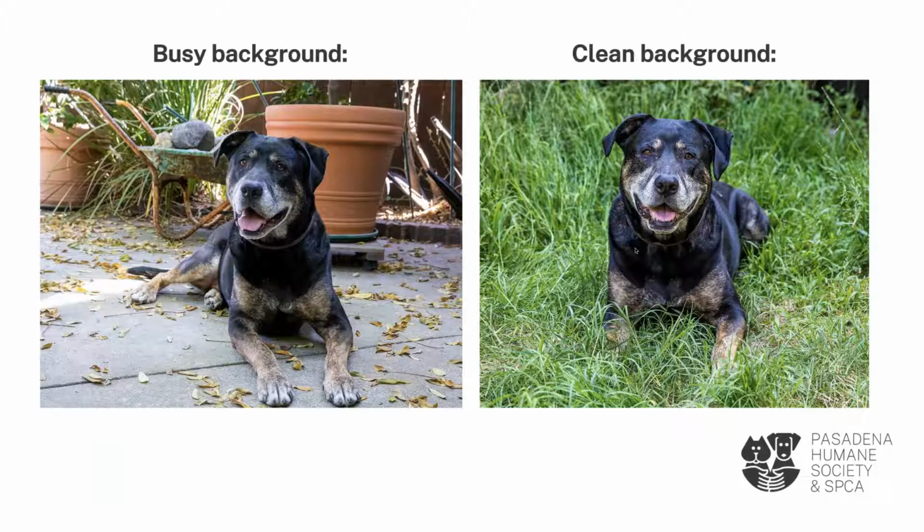Here's an example of busy background, clean. There may be very valid reasons you want to show a busy setting. You're trying to show something off. So the left one is certainly a valid photo, but if your goal is to show off your animal, the one on the right works a lot better. And all you need is a badly mowed lawn and you've got a great background. But any number of things. If I have a little dog, I could get real close just in front of this pot, and that would be a fine background.